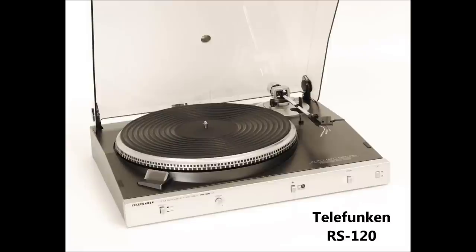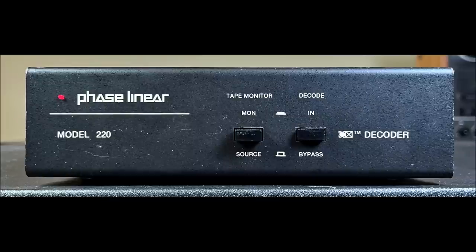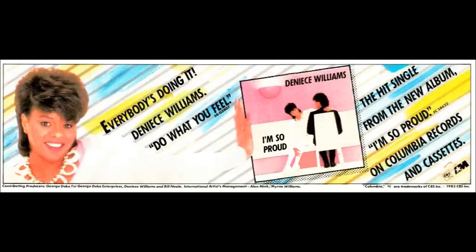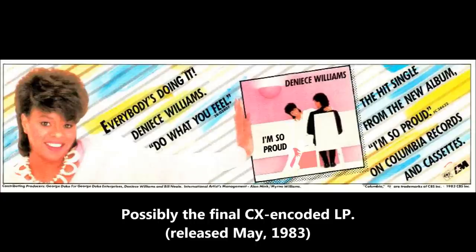In the end, to the best of my knowledge, no CX-enabled turntables were ever released in North America. As far as vinyl decoders in general went, only the 220 and a precious few receivers ever saw the light of day on this side of the Atlantic. The last CX-encoded LPs rolled off the line in no later than the summer of 1983.